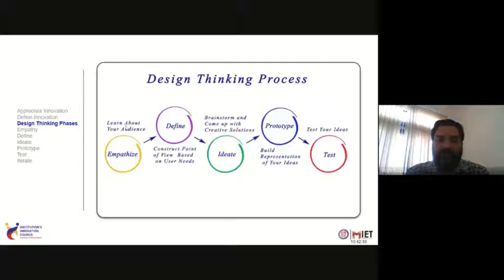So let's try to understand what empathize is all about. It says learn about your audience. Define says construct a point of view based on your user needs. Ideate says brainstorm and come up with creative solutions. Prototype means build a representation of your ideas, and test means you need to test your solutions and ideas.